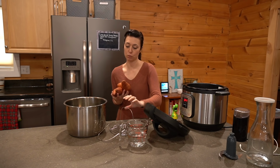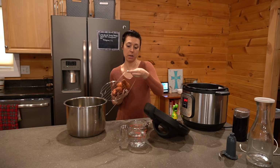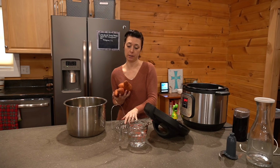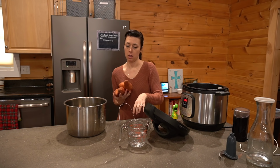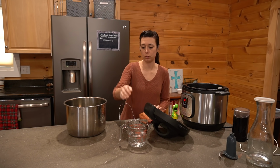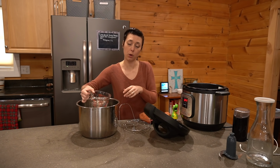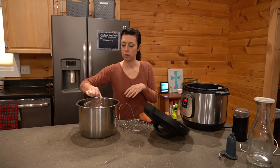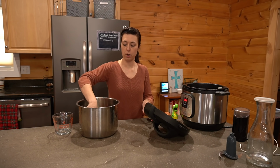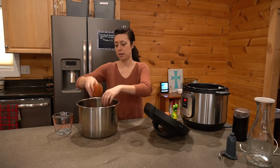Sweet potato casserole. So first I need to cook my sweet potato. I'm choosing to use my Instant Pot because I figure that's the fastest way. So I am going to do a little over a cup of water just because I have an eight quart Instant Pot. Going to do 4 sweet potatoes. They're about medium size.